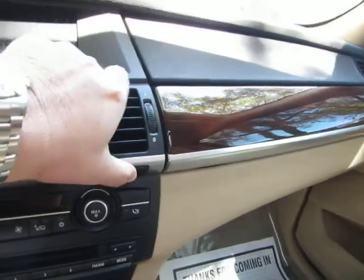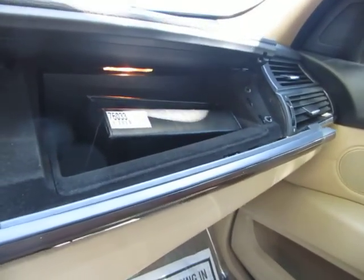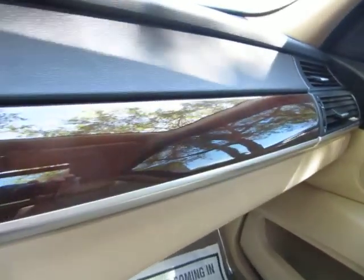Your glove box is over here. To open, you press that little button there, and then there is the owner's manual with its casing and all supplemental booklets that you need for the vehicle's operation.